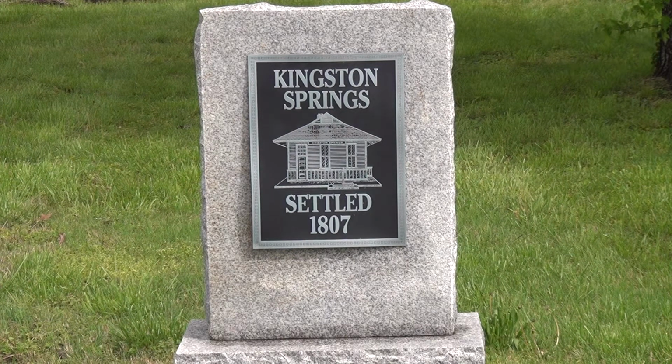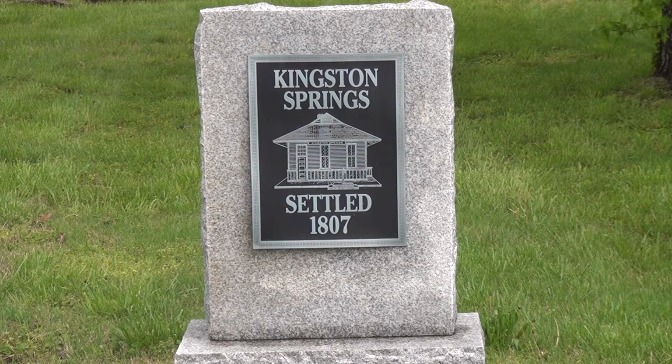Kingston Springs is in the southern part of Cheatham County. It's just 17 miles from downtown Nashville and about 5 miles from the Bellevue area of Nashville. It's a small town of about 2,800 people. They got some really great businesses here, good schools. It's a good, quiet place to live. It's situated in and around the Harpeth River.